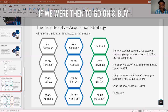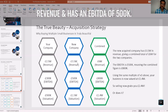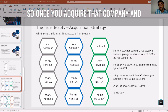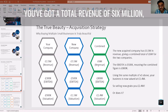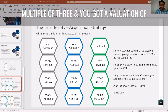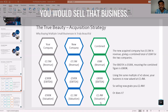If we were then to go on and buy, let's say, a computer hardware company, so you've got a software company, now you go out and buy a computer hardware company, and that company is doing 3.5 million in revenue and has an EBITDA of 500k, the valuation of that company, based on the same multiple, would be 1.5 million. So once you acquire that company and combine your initial company with the new company, you've got a total revenue of 6 million, EBITDA of 800,000, and times that by the multiple of 3, you've got a valuation of 2.4 million. So instead of receiving 900k, you'd now be receiving 2.4 million pounds if you were to sell that business. Or would you?